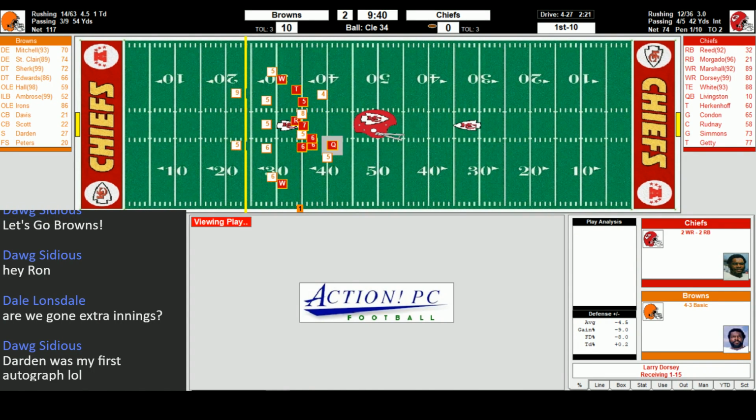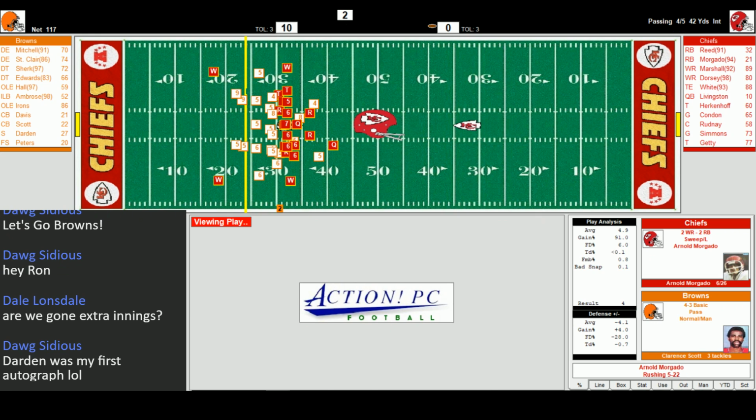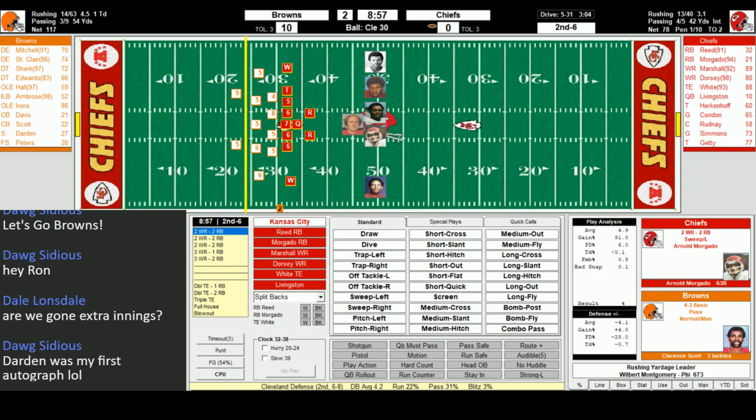Morgado on a sweep to the near side from the 34. Has a blocker. Scott with a tackle at the 30, and it'll be 2nd and 6. Kansas City just needs to keep it close. They need something out of here. Under 9 to go.